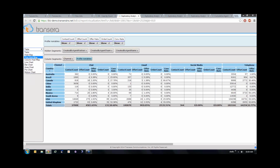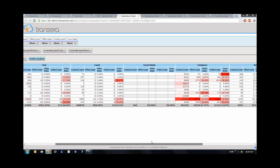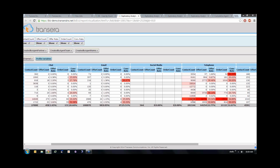You can, again, like Amit pointed out, you can look at the data with heat maps to see what's going on with our data. For instance, this country, United States, has 134,000 records, but only 44,000 offers have been made.